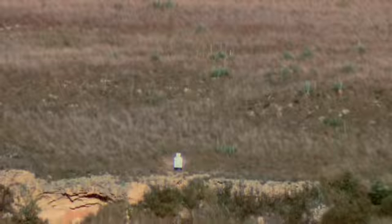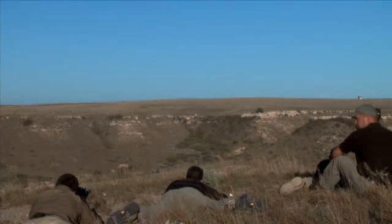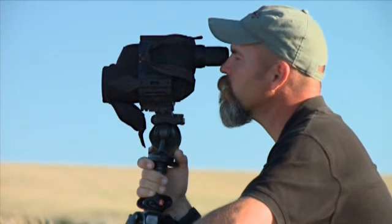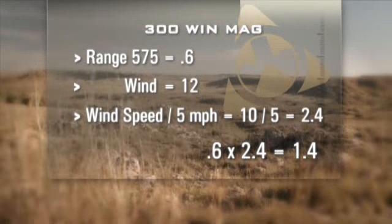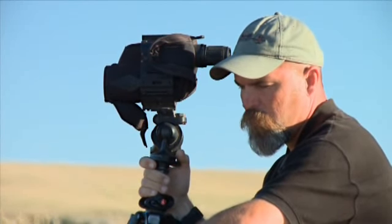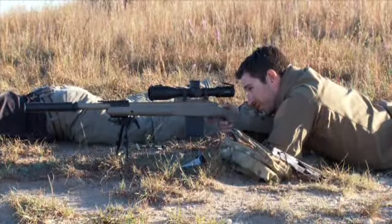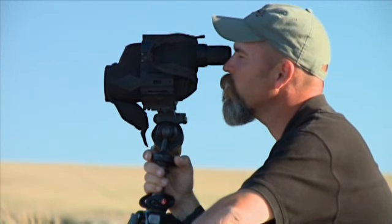Next target, 575. All right, this is full value in from the right. Target range is 575, that moves to 0.6. Wind values, what would you say, close to 12 to 14? For me, I'm holding like 1.4. At 0.6 would be times 2 plus, yeah, 1.4. All right, here's 1.4 at the bottom of the target. Mike, go ahead. You're looking at 0.6, which really could turn into 0.7 times 3 is 2 mils. You've already bracketed off. Yeah, I'm holding 2.